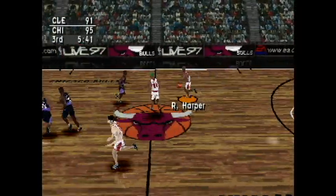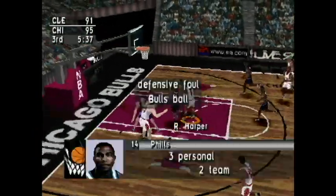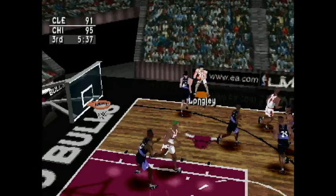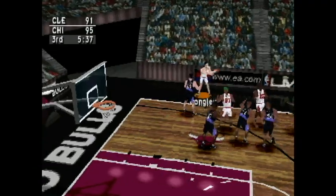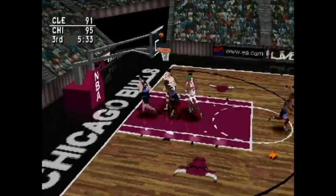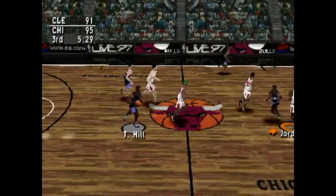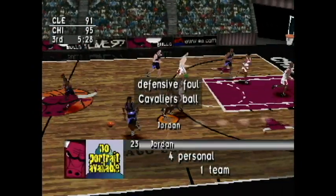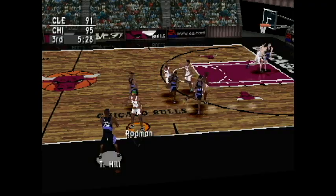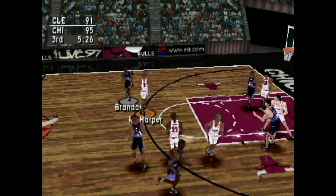Cleveland, 4-3. Defensive foul to number 14, Bobby Phil. That's his third personal. Team foul, number two. Defensive foul to number 23. That's his fourth personal. Team foul, number one.